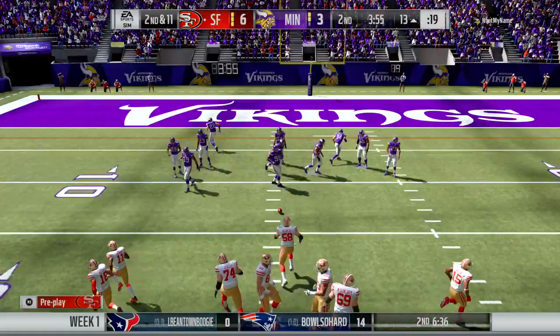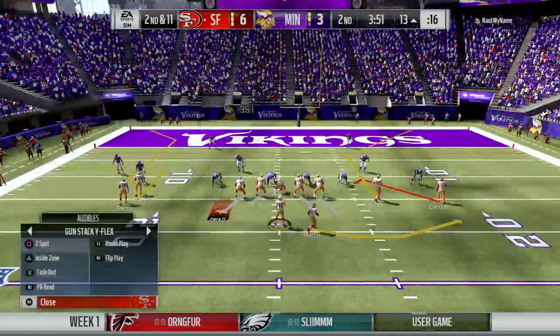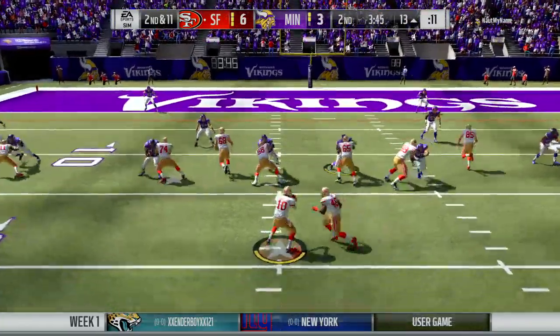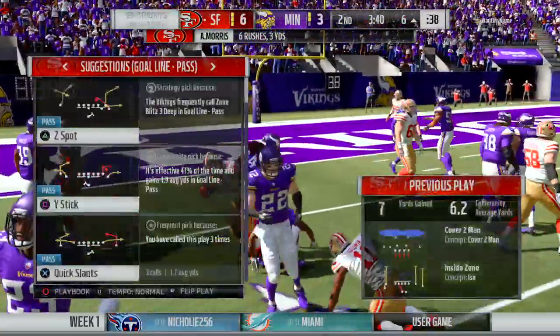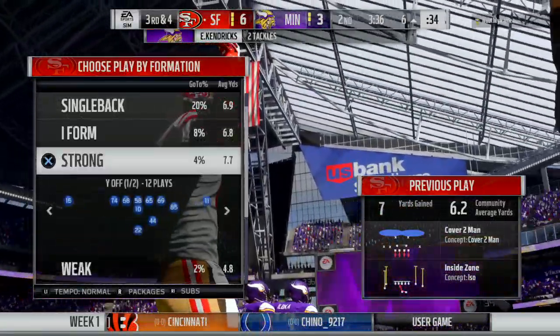Under 4 to go now as the clock runs, and they come up on 2nd down. They stay on the ground. Again, it's Morris. And power running here down to the 6-yard line. 7 yards on the carry. Make it 3rd and 4 coming up.